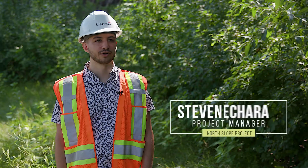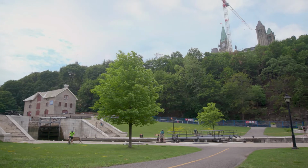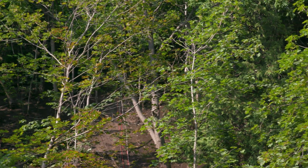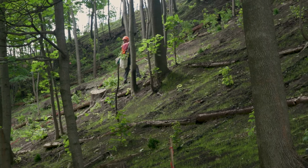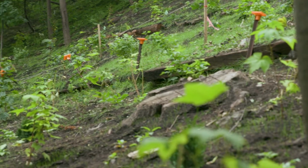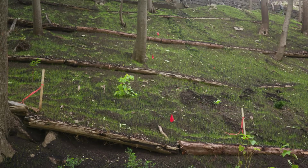My name's Stephen Bashara. I'm the project manager for the North Slope project. The first key issue of the escarpment is the presence of invasive species. Essentially, these species have overtaken the area and developed to a point that species that are natural to the area can't take hold. The consequence of this, beyond the lack of forest diversity and a healthy forest structure, is that there's no understory layer to the forest.